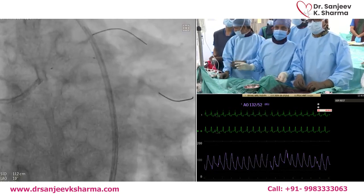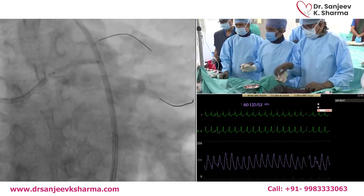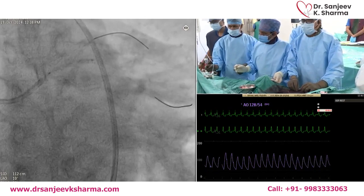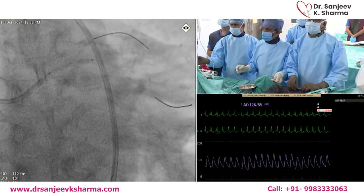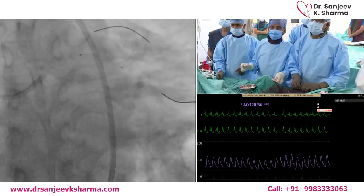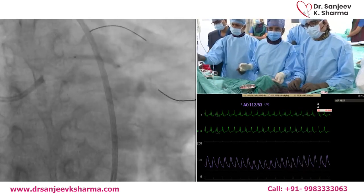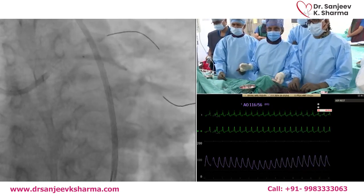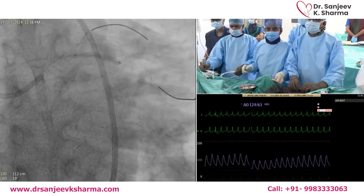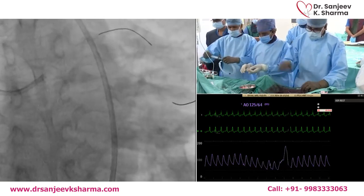Now go up here. What balloon are they using now in the circumflex? It's a 2.75/20 non-compliant. Non-compliant. Let's go 20 atmospheres at least. It's a big vessel. Yeah, we go to 22, 24, yes. Go up and again. Yeah, we didn't see it opening very well here because of the interruption in the connection, but now we can see that it opens up very nicely. Yeah. Save, please, save. Good. Now it's going smoothly.